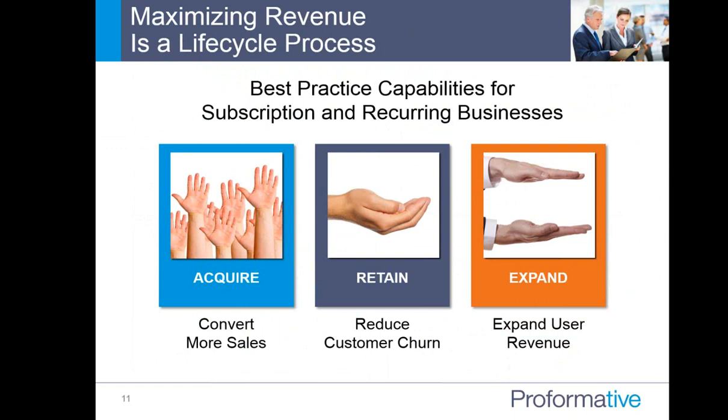On the acquisition, you need to make sure you're offering products that are priced correctly in packages that consumers want and in ways that are culturally relevant, whether that is payment methods or language or otherwise. So certainly your marketing team is focusing on that acquisition element of your subscription business model.